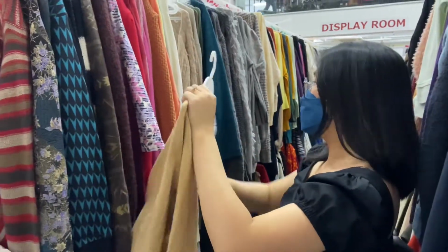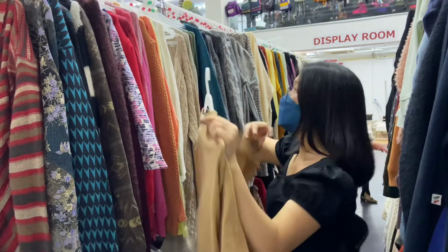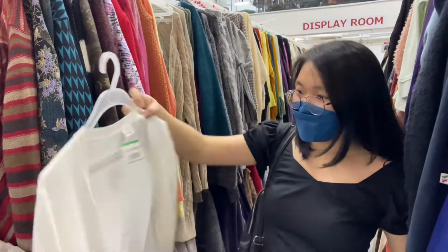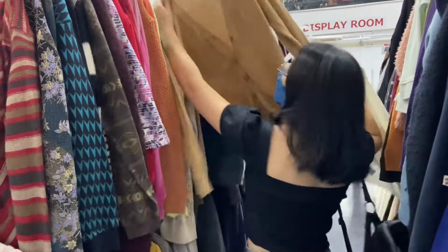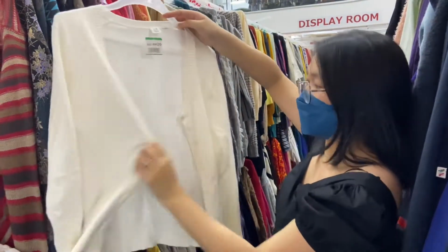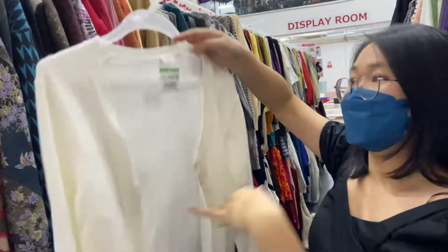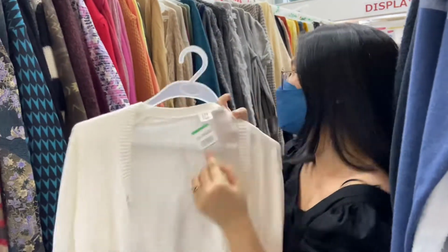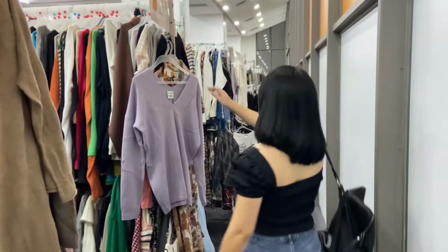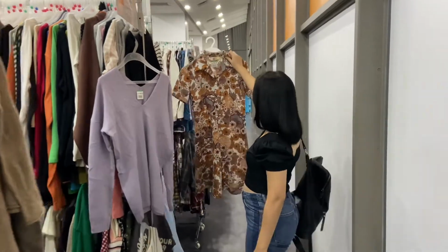Hi. So I found this really nice white Gap cardigan, but because it's not B, I can't get it. I really like it though. It's got no collar, which is kind of cute. And oh, it's got some stains, but it's the Gap. Start with tops. Let's look for tops. Hoodies, cardigans, sweaters. This way. Ooh. Very retro.